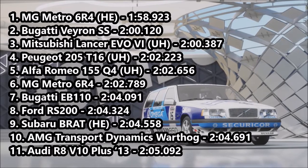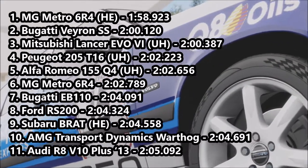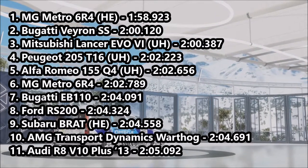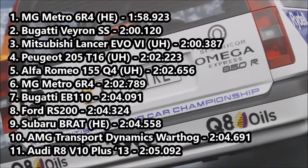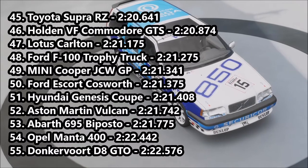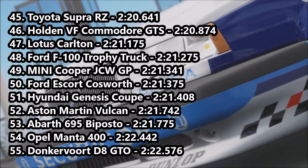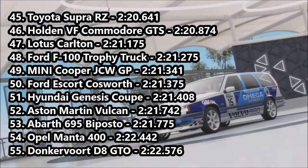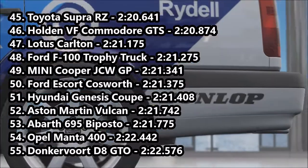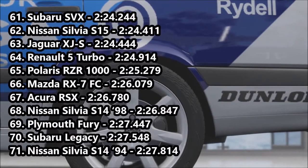Anyways, the Alfa Romeo 155 is predictably the fastest car today, going into 5th place with a 206.656, which is very, very good indeed. Does beat a standard MG Metro. Beats Bugatti EB110 by 1.5 seconds. Really good showing from the 155 Q4, as I really expected it to be. Moving down the board some more, the Escort Cosworth goes into 50th with a 221.375, fractionally slower than a Mini Cooper, fractionally faster than a Genesis Coupe, 0.4 seconds faster than the Vulcan, 0.6 seconds faster than the 695 by Posto. Good showing from that vehicle as we was expecting.